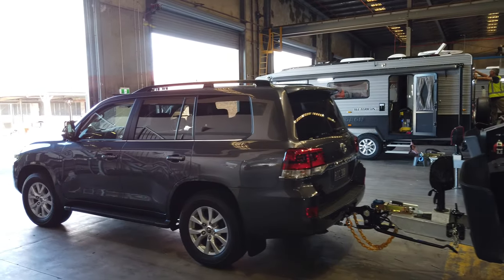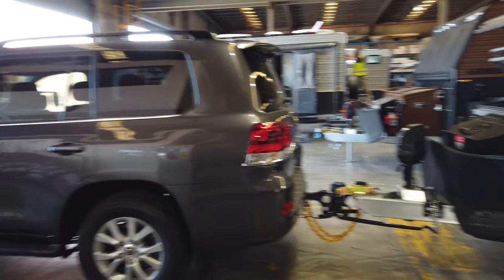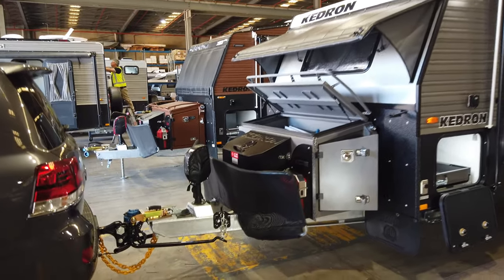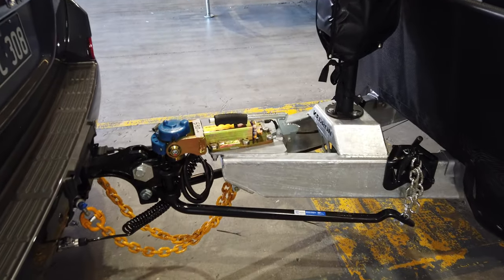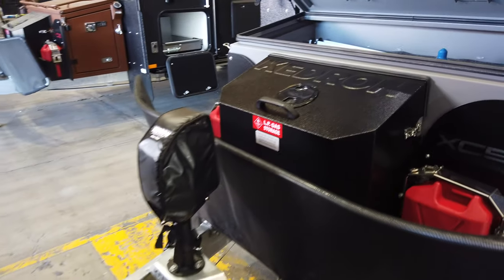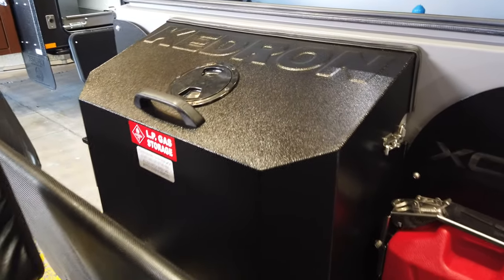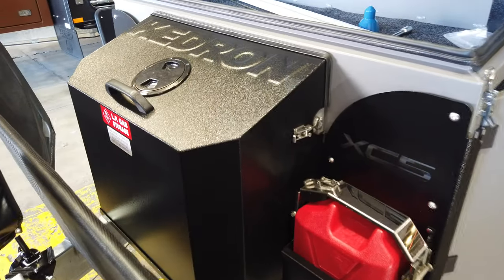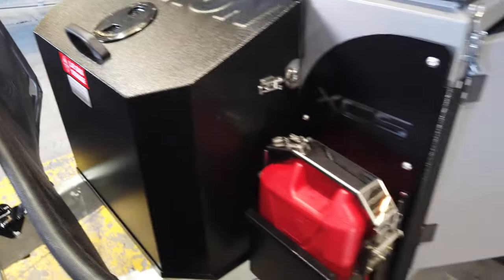Hitched up to the ever popular LC200 there, so 200 series Land Cruiser. Just looking at the front of the van here, has the weight distribution bars fitted up. This one has the DO45 in the head. Electric front jack, padded cover we make in-house to keep that nice and protected from the elements. Also a plate aluminium, locally powder coated front box as part of the gas code there, ventilated out underneath. Access port to turn your bottles on and off.